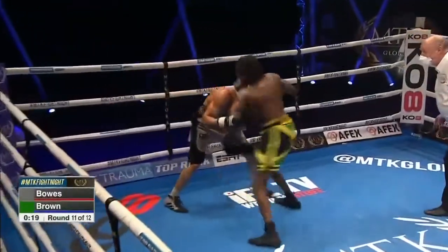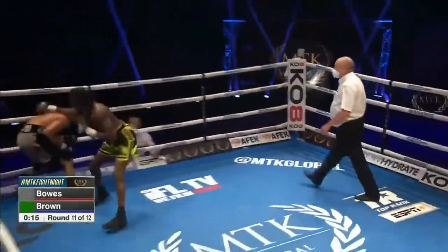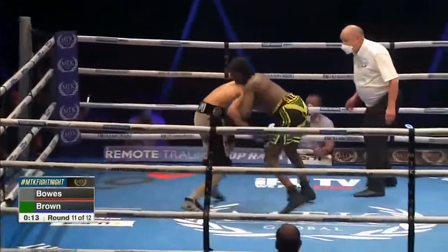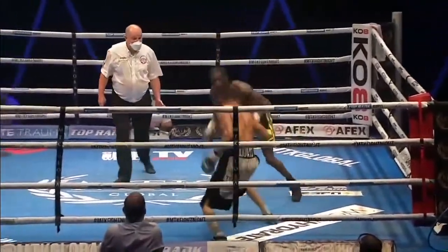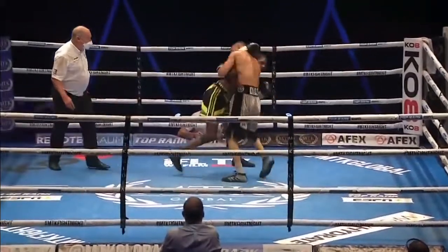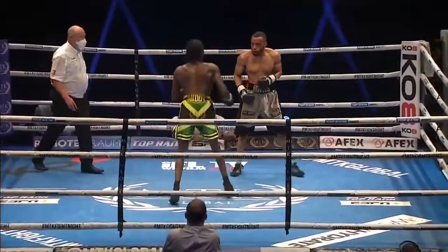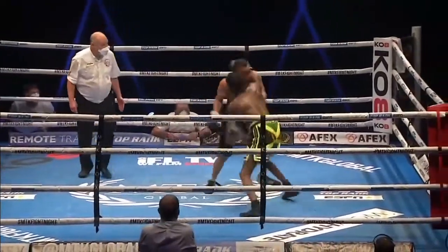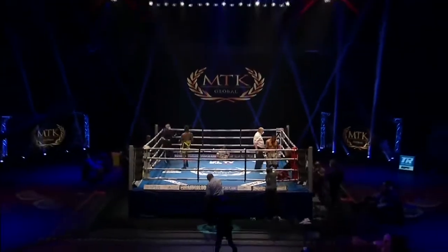Let's go, Rick. Let's go. And back comes Ennis Brown, mauling and punching. Oh, good right hook and the left hook there from Bowes. And again. Let's have a body shots from Bowes too. Really sucking it up and throwing his shots, dragging it out of himself. Still they're at each other.